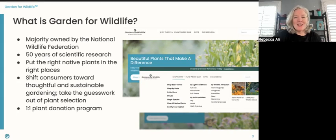And one thing I like to mention here is that Garden for Wildlife has a one-to-one plant donation program that supplies native species to areas and organizations that would not normally have access to them. So for every plant purchased, even through fundraising, we donate a plant. That means when you register for a fundraiser and you have your supporters purchase plants, at a minimum, you're doubling your impact on the environment.